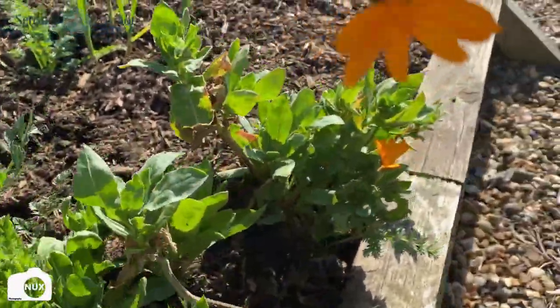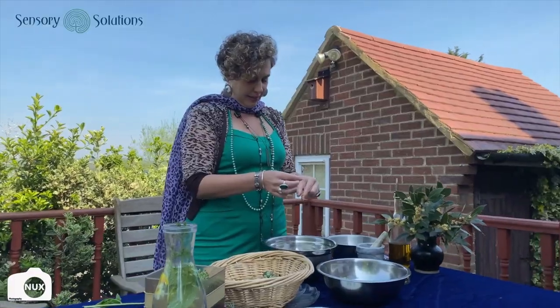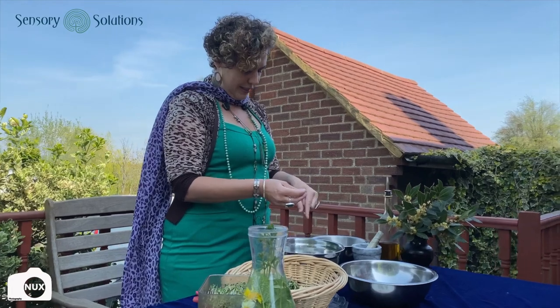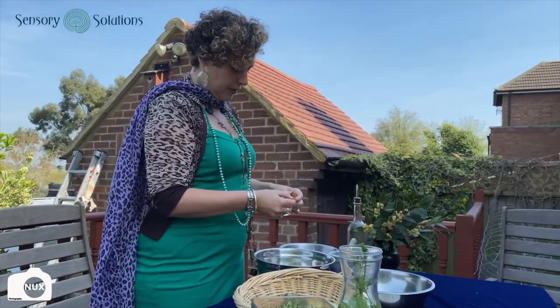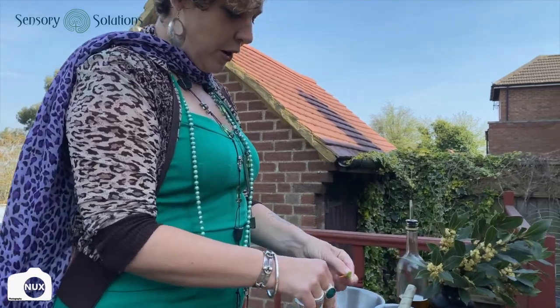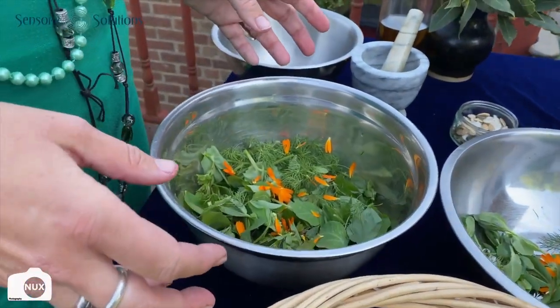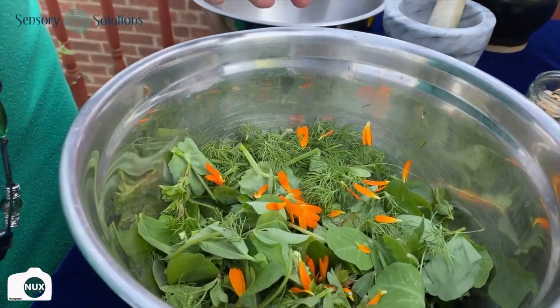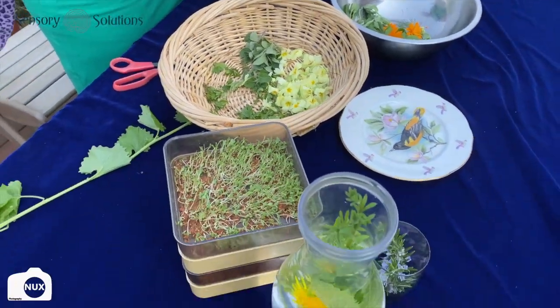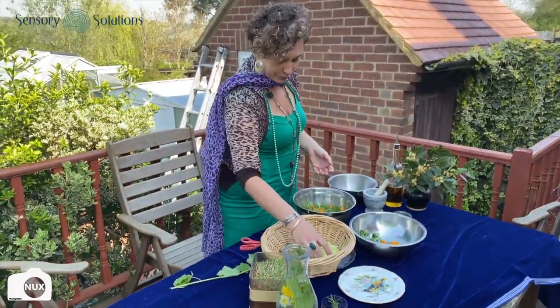I've got the calendula, I pick the petals off, and those colours are so pleasing, the greens and the oranges as they combine. One of my neighbours was doing her dissertation on how the colours of nature affect the rods and cones in our eyes and how that in turn affects our hormone system. So just seeing these kind of colours mixed together is uplifting and healing in itself.